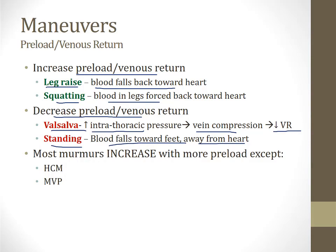Most murmurs increase with more preload and decrease with less preload. The only two exceptions are hypertrophic cardiomyopathy and mitral valve prolapse. So in general, you can think that maneuvers like leg raise and squatting will usually make murmurs louder, and maneuvers like Valsalva and standing will usually make murmurs quieter as a general rule of thumb.